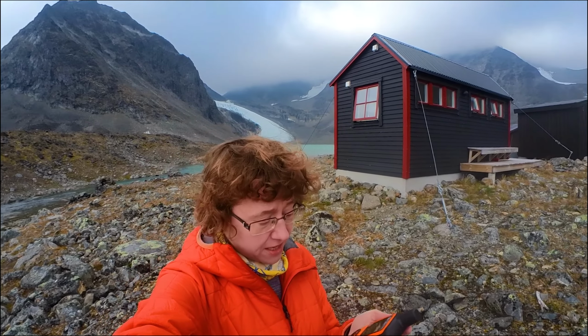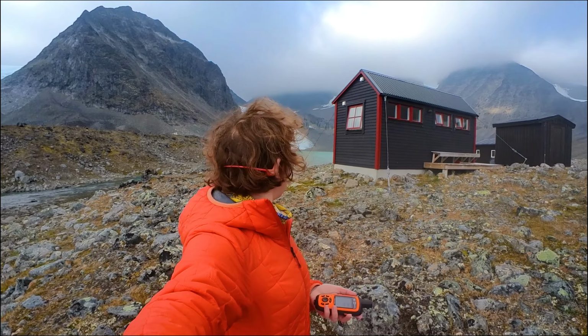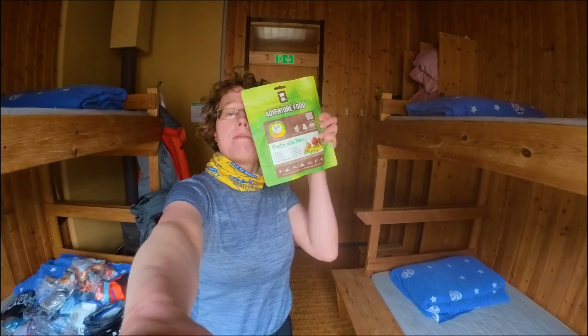I wouldn't be able to see anything, and I decided to abandon the idea. I just kind of took a walk around the lake and then came back, and now I don't know what to do. I mean, it's a bit annoying, but it's really a waste to just go there and be in the cloud. I guess I can rest for tomorrow, because tomorrow I have 20 kilometers on an unmarked trail, and we'll see how it goes. And for dinner today we have pasta.